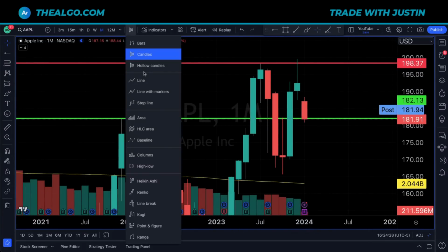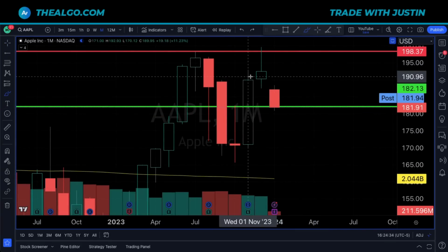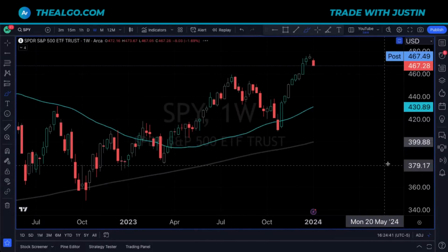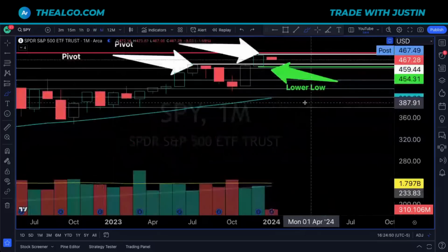But if we go here to hollow candles, what do we note? Well, we're currently below last month's low. So the pattern we've been talking about on the S&P weekly chart is a failed break and then a lower low. Again, as a reminder, SPY 1 week. We have this big fat warning here, failed break. Then we get an early confirmation by getting a lower low. Well, delete week and type in month.